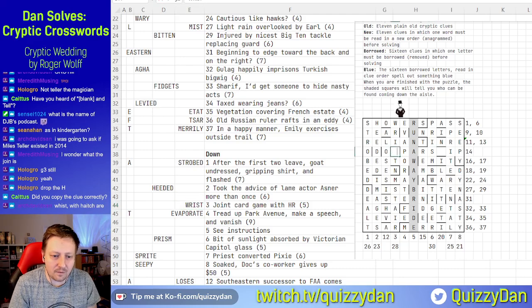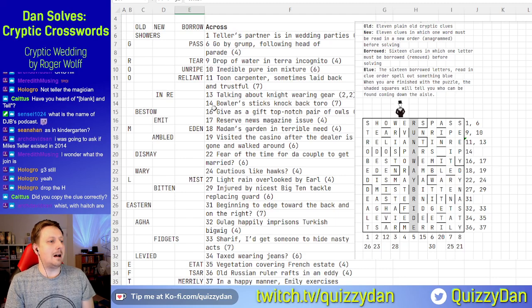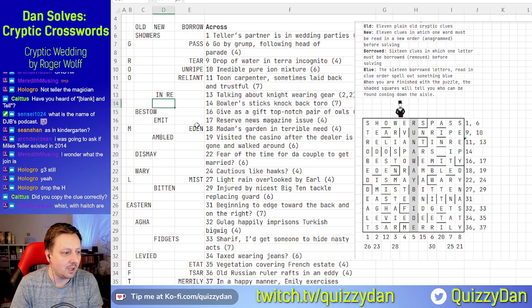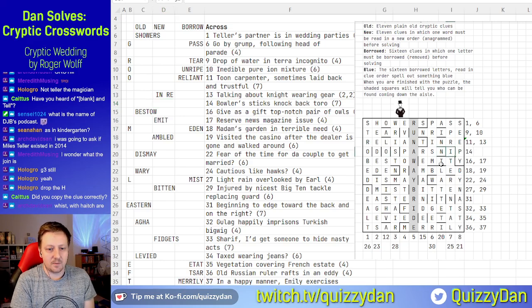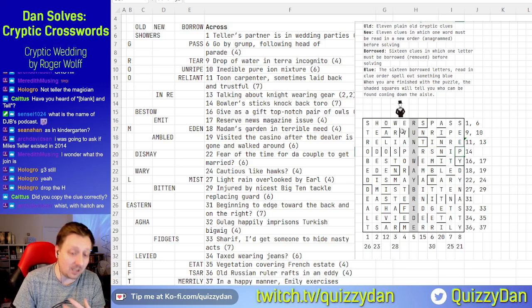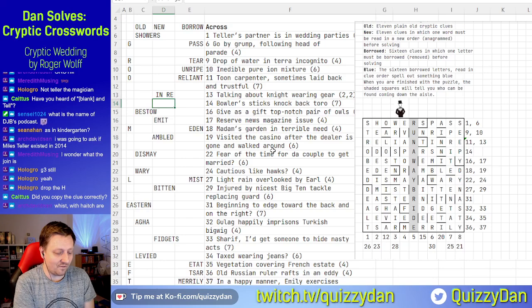And then parsnip for 14 across. Bowler's stick. So that is a root, isn't it? That's an anagram of Toro, which is root. Bowler's sticks. Knock back root. So pins. Those are your pins. And if you knock back, you wrap. If you knock, you wrap, and it's all back. Pins, wrap, all back for parsnip.